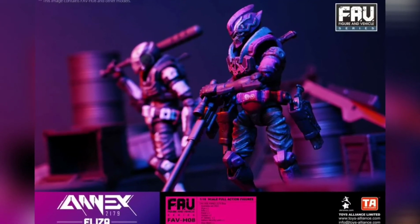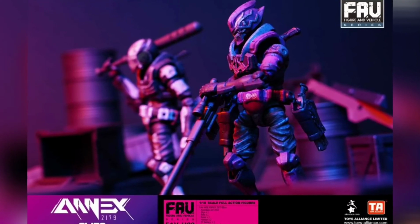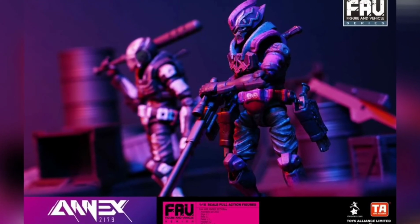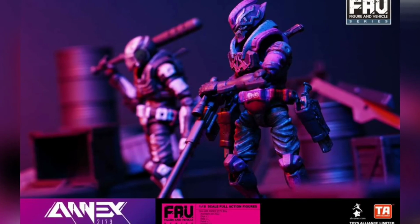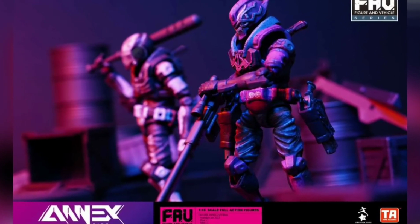But again, come on, you guys, look at this. Even if you end up buying none of them, I think this one is the one that I won't be able to keep my hands off. Even the holsters on her pistols are articulated. Damn, we haven't seen that before.